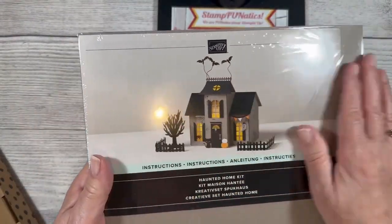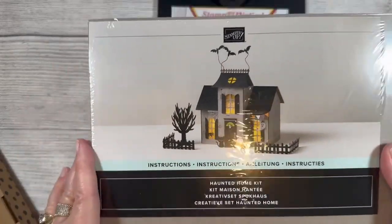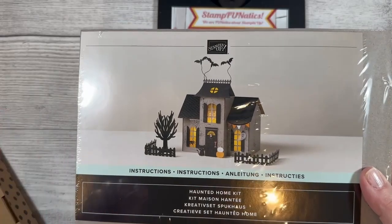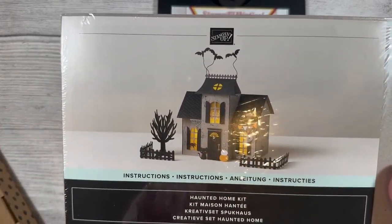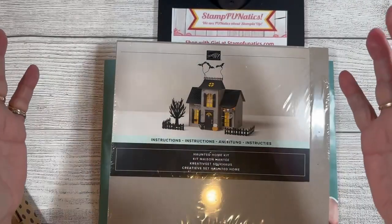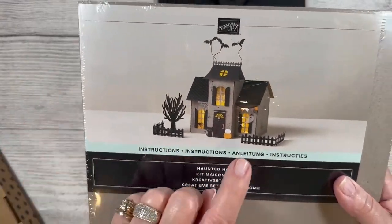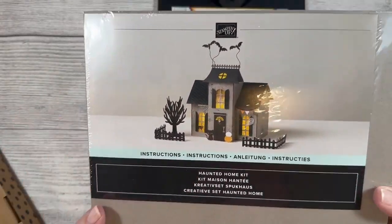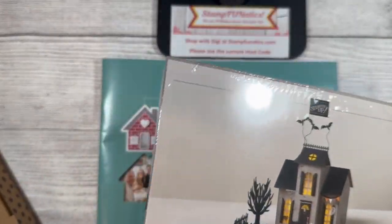Now, I've already seen variations of this where people turn the house inside out and made it into a Christmas house or a little gingerbread house. There are so many alternatives you could do with this kit if you're not into Halloween, but it's huge. I think it's about this big when it's built. It is really large, and you can put tea lights underneath and light this house up. How cute. I hope to have that built by the next time I do a video.